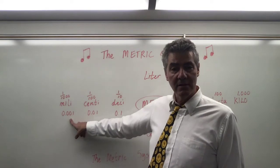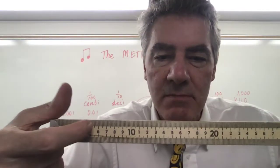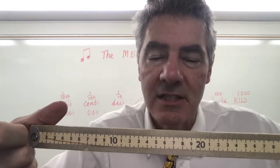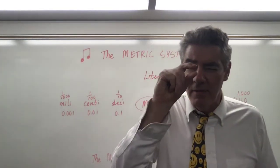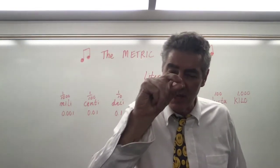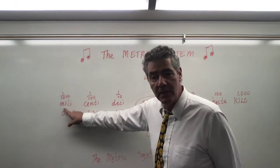1,000th of a meter is a millimeter. The spaces in between each of those lines is a millimeter. It's about the thickness of a pencil lead. Some people say about the thickness of a dime, okay? It's about the thickness when you put your finger and thumb as close together as you can without touching. That's a millimeter, okay?